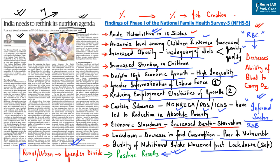Thus, this article becomes very important from the perspective of mains examination, as questions can be asked with respect to findings of phase 1 of National Family Health Survey 5 and also about the National Family Health Survey as to what they aim to achieve. So, with this discussion, let's move to the next articles of discussion.